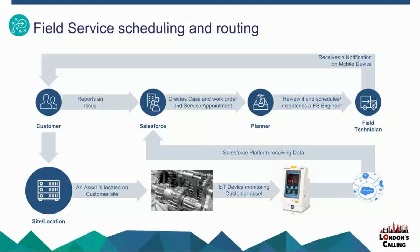So I'll go to the next one. And this is something we thought we could leverage using IoT capabilities with Field Service Lightning, what I mentioned in my previous slide: you have an asset on the customer side, and now what we have added here is that the asset is connected to a device, and it is using the Salesforce platform to receive data. If there is a malfunction or a problem with the asset, it automatically creates a case, creates a work order, followed by a service appointment to schedule an engineer for that particular problem. Does that make sense?